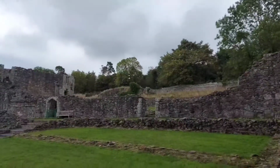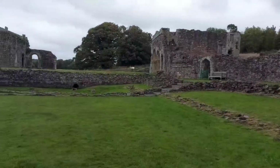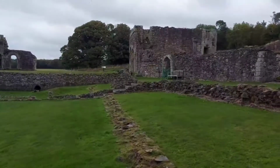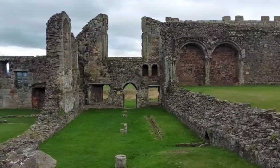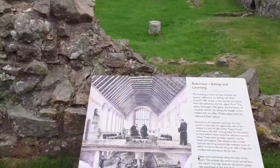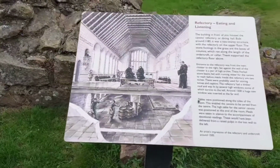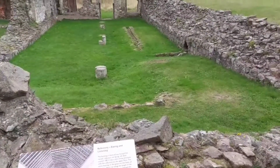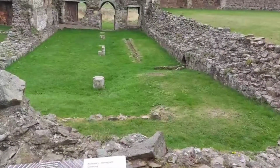From here you can get a good impression of the layout of the abbey and its daily life. This is where the refectory building would have been, slap in the centre of your picture, where they would have come for eating and dining. And this was built around 1180. It would have been a two-storey structure with the refectory, for eating, on the upper level, and a storage area underneath.